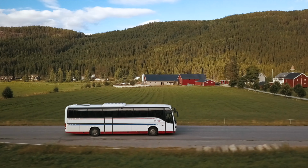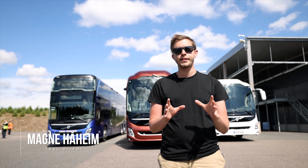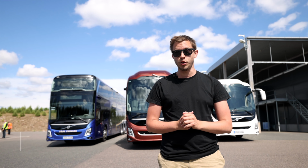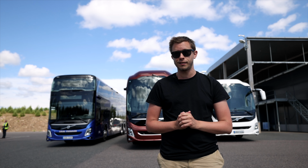Welcome to Sweden and welcome to the launch of the brand new Volvo 9000 series. Today we're on the test track here in Borås and we are taking a brand new look at the D13 engine from Volvo.